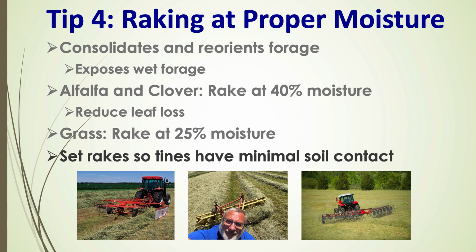Probably the worst rake for soil contact would, of course, be the V rake, right? Because it's dragging those along the soil surface. It's a popular rake because it's pretty wide, but it can get a lot of soil in that forage. And when we burn the forage off, what's left is the ash, which is the soil. When we have high ash content, that's negatively related to animal performance. So we want to minimize the amount of soil we get into the forage.